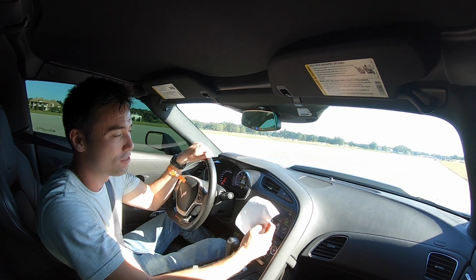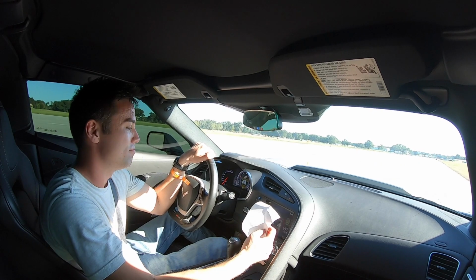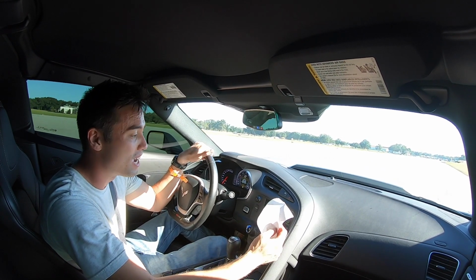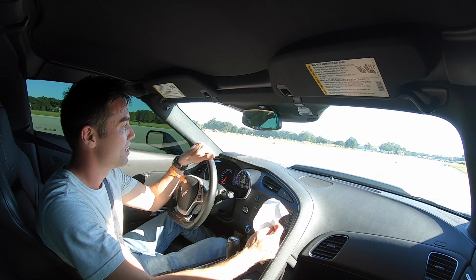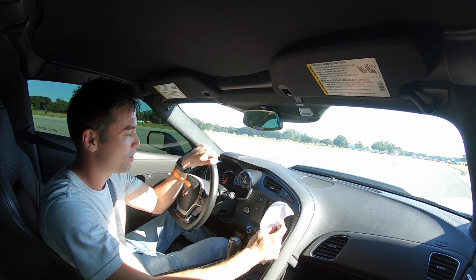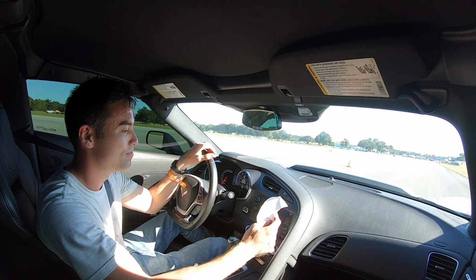Definitely running better with the fuel and letting it cool off a little bit. Still not as fast as I'd like it to be, but it's really hot outside today. Engine temperature's at 200 degrees, so that's not helping. Probably a lot quicker on a cooler day. Maybe I'll let it cool off one more time and go one more round.